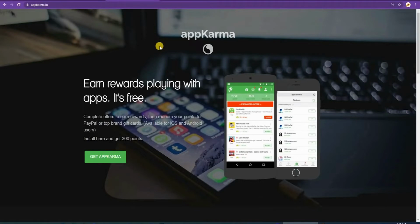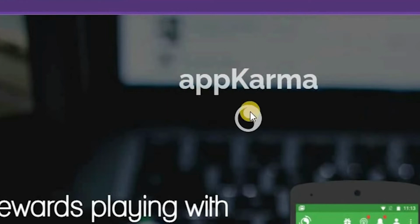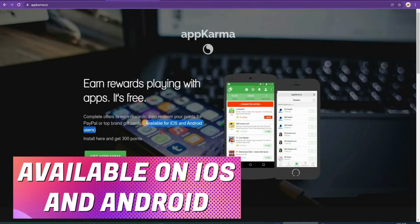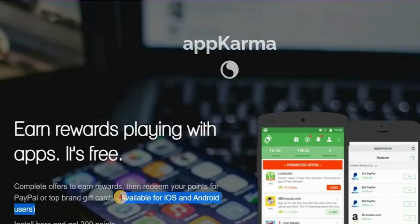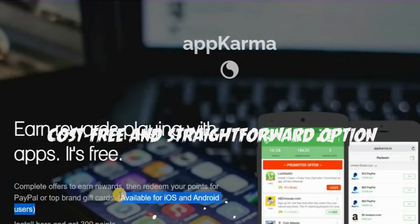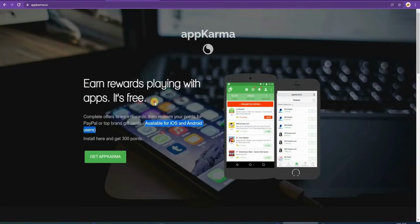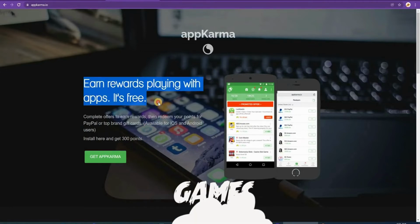I'll now go to the second website that I'll be sharing with you today. It's referred to as AppKarma. Again, you may access this from any device you own or like to use, since it's pretty compatible with iOS and Android-based mobile devices and tablets. As a result, AppKarma is another cost-free and straightforward option to generate money online. However, you will have a good time playing several games if you use this website.